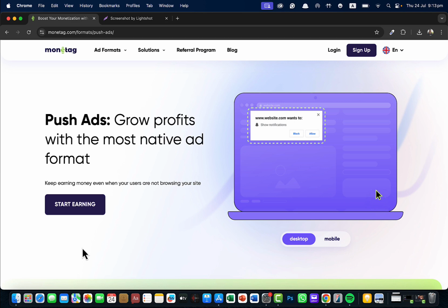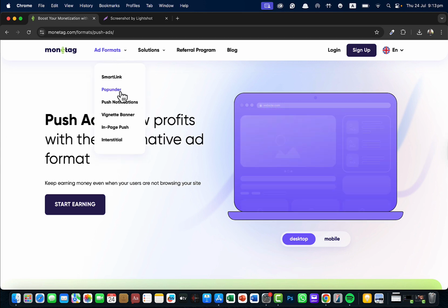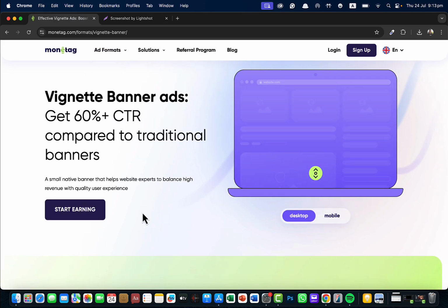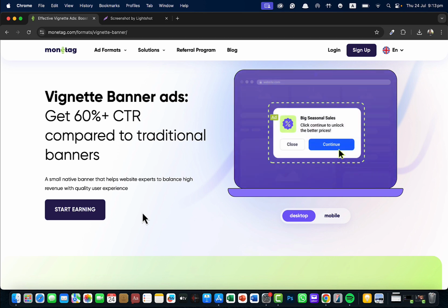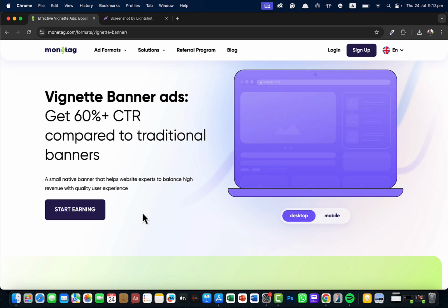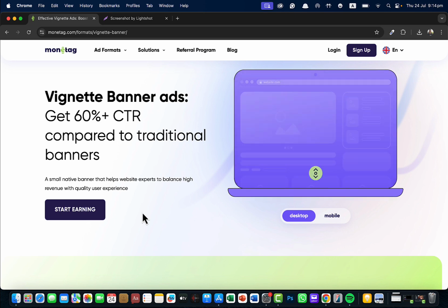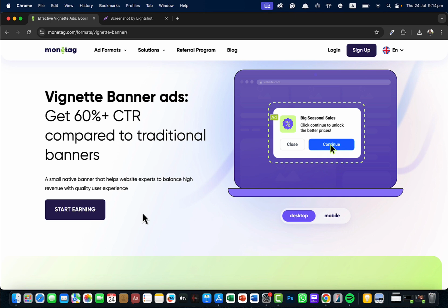So this is how the platform will also help you monetize using this format. And next off, we have something called Widget banner. These banners are nothing but you can get 60% more CTR because this is really eye-catching. This type of format is usually used on tech websites, or websites with coupons and a lot of promotions, and it's really working.